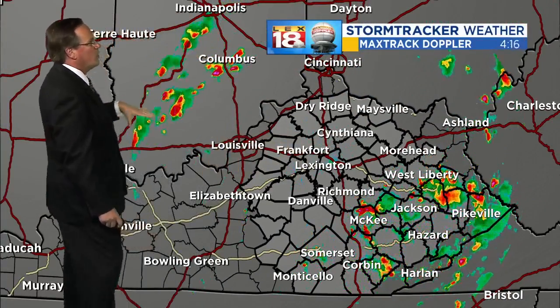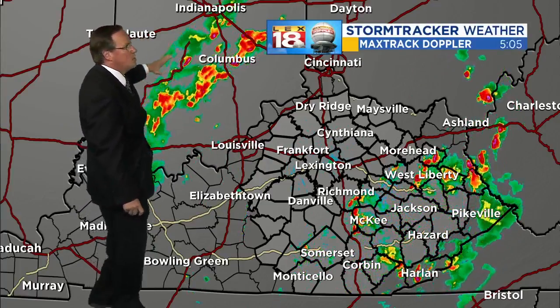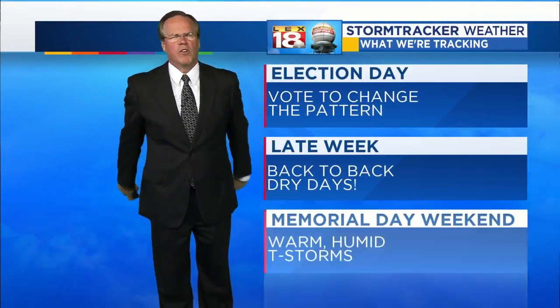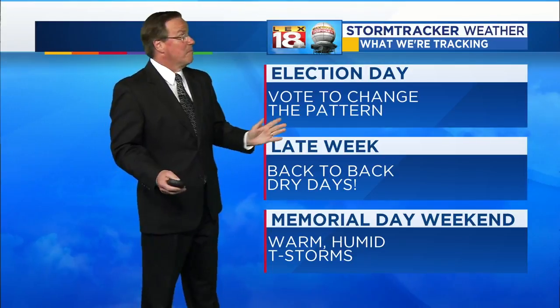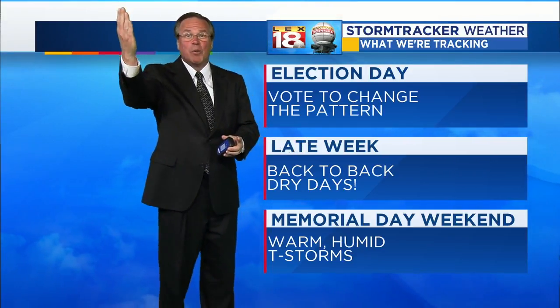We're watching a line of thunderstorms that's assembling out here in Indiana. Now, the cells themselves are moving from southwest to northeast, but the entire line is coming our way, and that's an advance of a cold front. Election day is tomorrow. For goodness sakes, vote to change the pattern. Let's try and find something that resembles spring. Late week, how about this? Back-to-back dry days. Dare we dream?